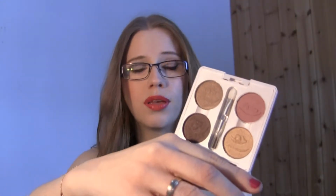The e.l.f. Elements Custom Palette. Great for traveling. It has a big mirror, and you can fit 4 eyeshadows or blushes or lipsticks in these. I have put 3 eyeshadows and 1 blush in this one.